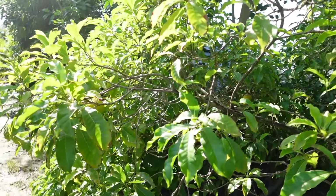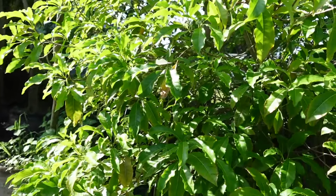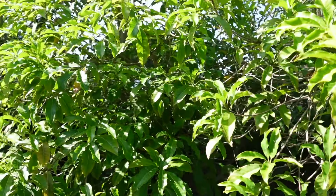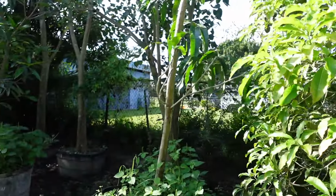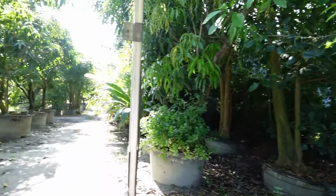Wow. There's a bunch of fruit on here. So now, do you have grafted or seeded abiu for sale here? Only seedlings. We don't have grafted ones. Okay. And do you sell the fruit of this or you don't get enough to sell? No, we don't get enough. We use the seeds.